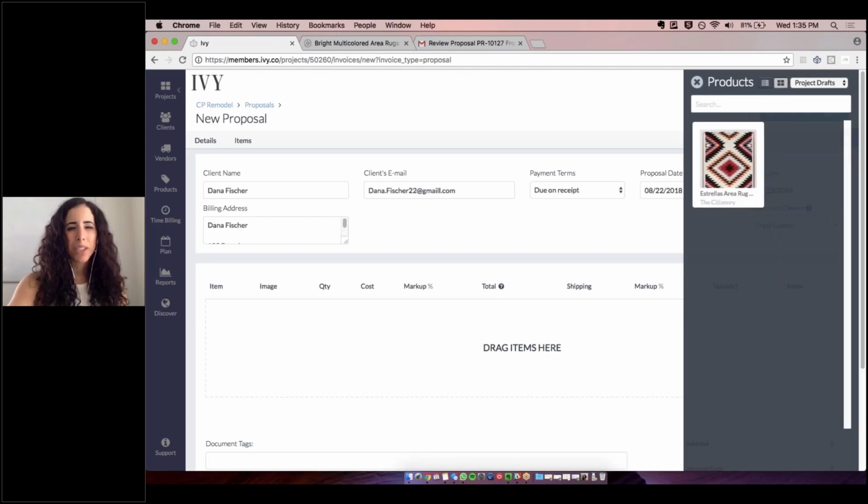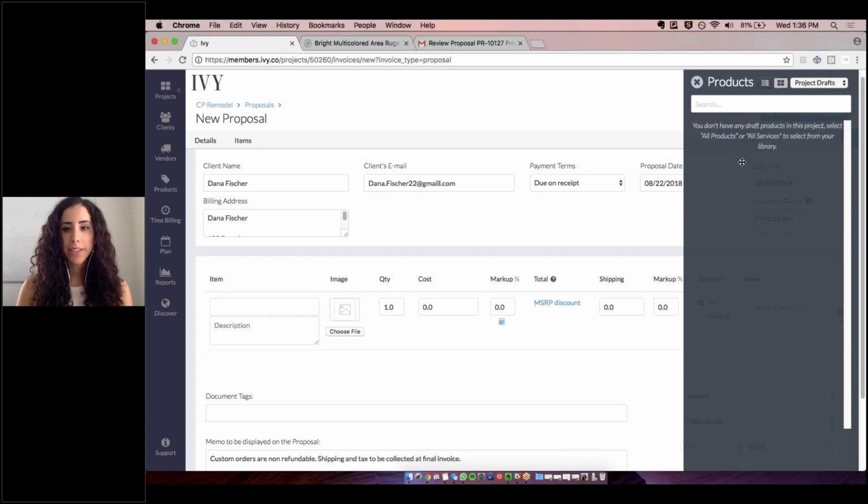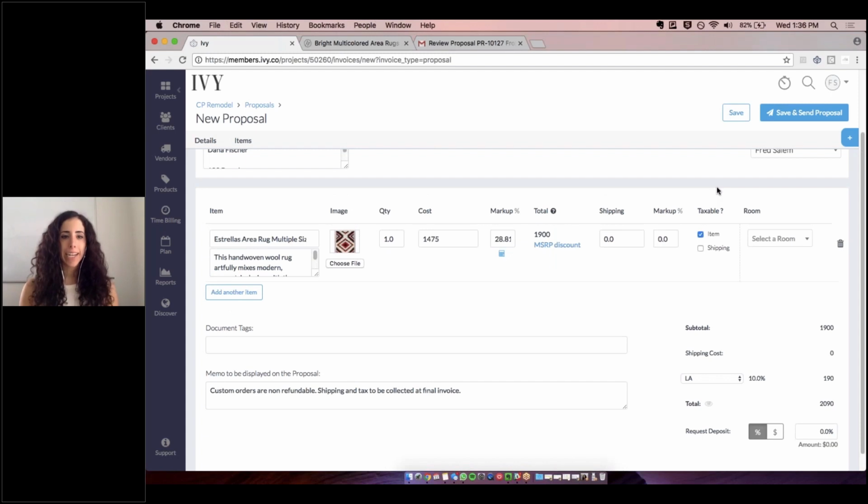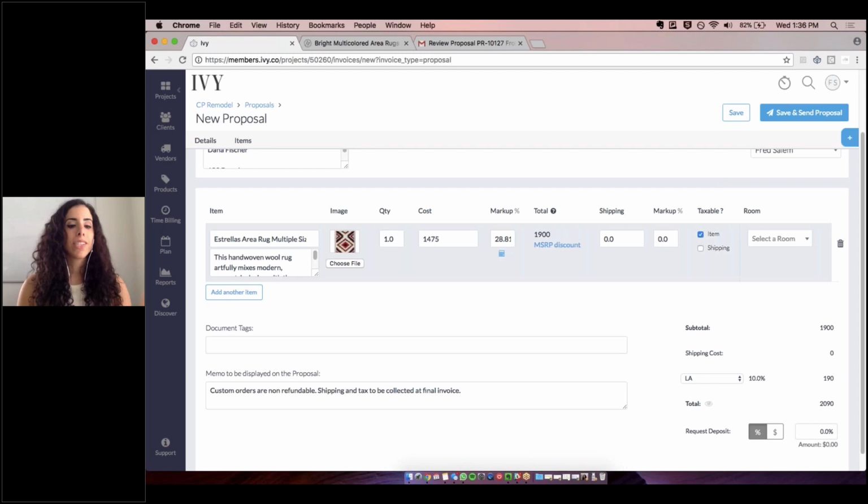And you'll see that rug. Remember that rug that we just clipped from the Citizenry website? We added it directly to our project. So it's right over here in our project drafts. And all I need to do is click on it, and it's added as a line item to this proposal that we're building. And what's amazing here is you'll see the title, the description, the cost, and the markup are already set. So there's no double entry here. You could just take everything directly from the website and add it to the proposal.